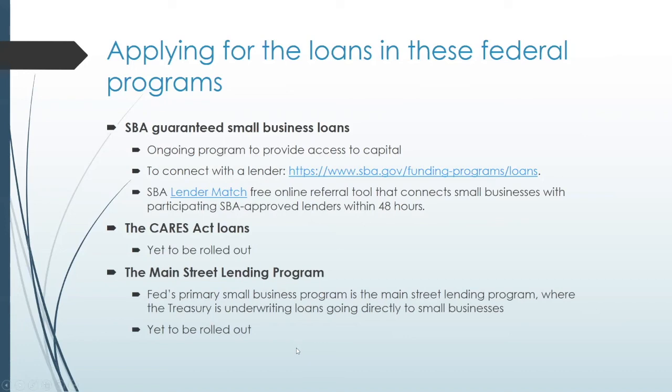The last program that will be rolled out in the near future includes the CARES Act loans as well as the Main Street lending program. The Federal Reserve has a Main Street small business program which allows the Treasury to underwrite the loans going directly to small businesses. We don't have information regarding the application of the loan, and we will update in the near future.